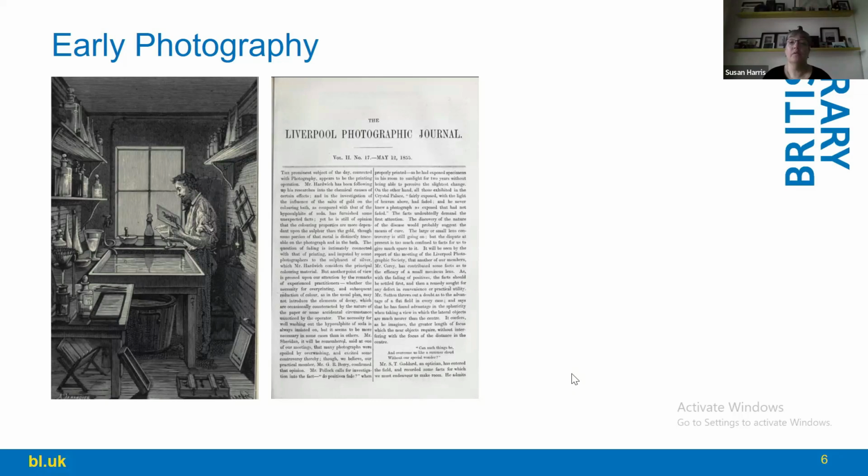The pros were rich details and rich tones and a short exposure time, but the cons were the whole process from start to finish had to be done before the plate dried out. You were limited in what you could photograph, and if you wanted to photograph outside, you'd have to take the darkroom with you.